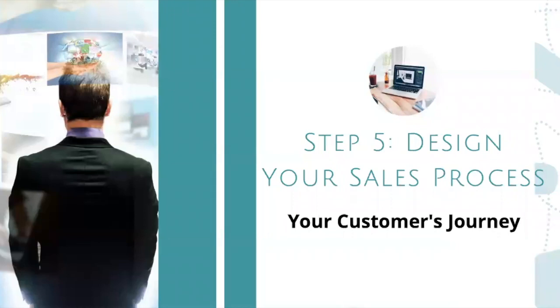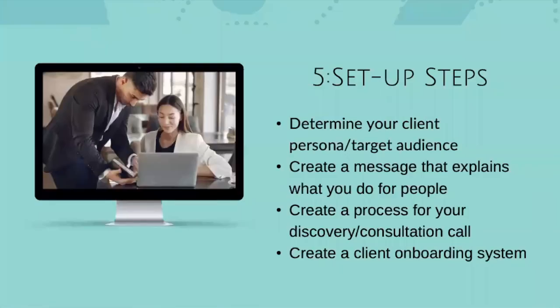Step 5, design your sales process. Now that you've created your offerings, you're ready to put them into a sales process, which will lead people to your discovery call or free consultation, where you'll find out more about the prospect's needs and offer them your program if it's a good fit. These calls will help both you and your potential client get to know each other before they invest with you. So you'll need to determine your client persona or target audience, create a message that explains what you do for people, create a process for your discovery call or consultation call, and create a client onboarding system.